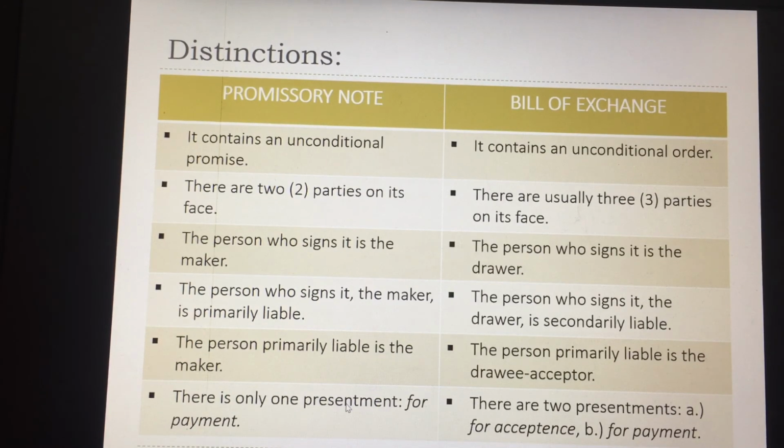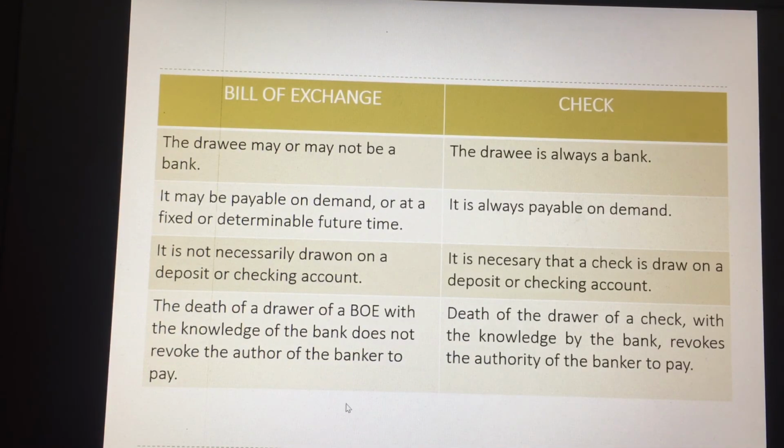Although a check is a kind of a bill of exchange, there are still differences that we have to take note of. In a check, the drawee always has to be a bank. In a regular bill of exchange, a drawee may or may not be a bank. A check is always payable on demand, while the bill of exchange takes the exact opposite.